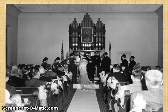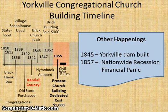And inside the church, this is a photo from 1955, so it's 100 years after the construction, but fundamentally the same as that drawing detailed. You'll note that there is a pipe organ, dead center, and we have a separate presentation that will talk about that in detail. And the timeline gives you the big picture of when the congregation started and the various meeting places they had until they finally built their building in 1855 at a cost of $1,000. This is the end of segment 2.